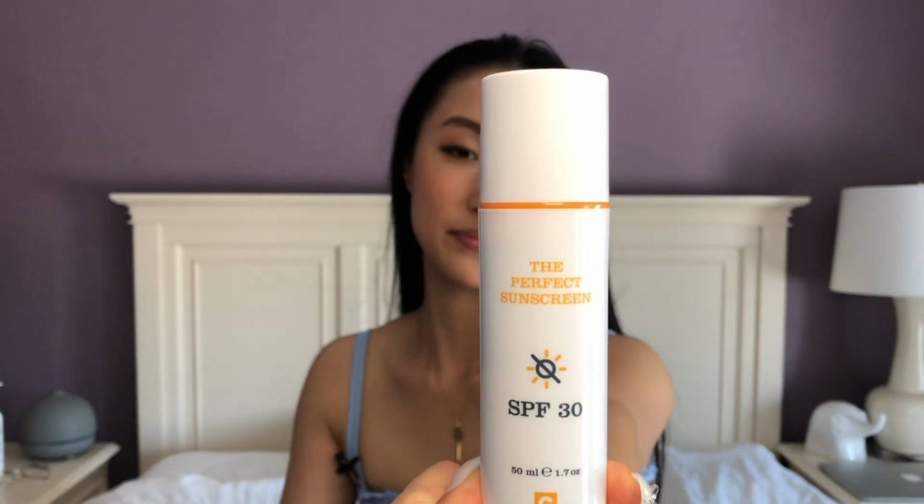So the very last product that I want to talk about is the Consonant's The Perfect Sunscreen. That's literally the name. It has an SPF of 30, so it's a little bit on the low side. This is why I always like to apply at least 2 layers of this, or reapply every other hour, if I am outside. But I tend to use this when I'm indoors anyway, so it's not a huge deal. When I go outside, I tend to use another sunscreen.